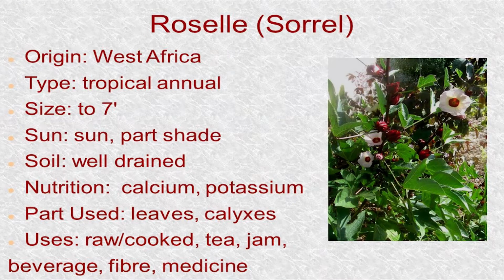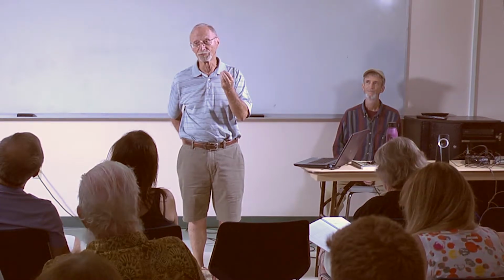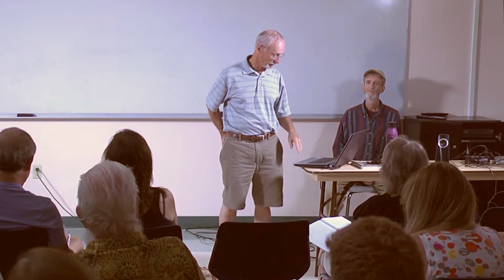Roselle is another hibiscus. This is another beautiful plant that has high ornamental qualities. Dark green leaves, reddish stems, very pretty in the landscape. The leaves are nutritious and edible, and the Caribbean peoples make a Christmas drink out of the calyx. Once the flowers come in the fall, you have these calyxes, which are like fruit, and they harvest that, boil it up, and make a beautiful scarlet-colored Christmas drink. It's a tropical annual from West Africa, and it can get to 7 feet or so.